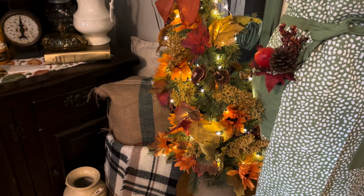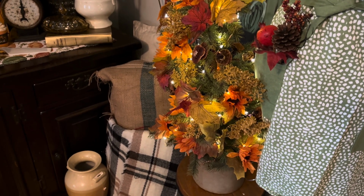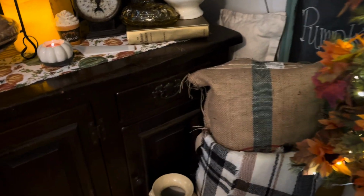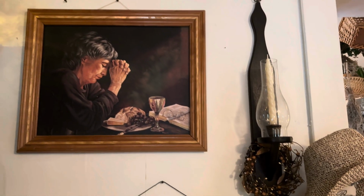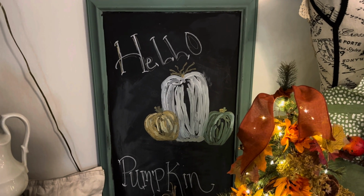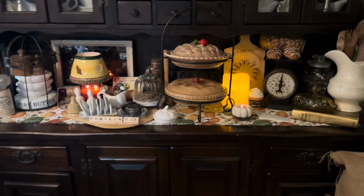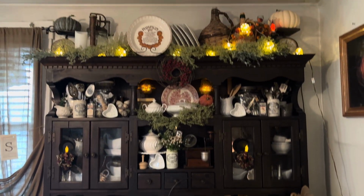I just put out this, sorry, I guess it's kind of hard to see, but it's a tree, a primitive Christmas tree. And I decorated it for fall, and I just plopped it in a crock. And then here I just have a candle sconce, a photo, and then my youngest son's girlfriend drew that on my chalkboard for me. I've decided this year on my hutch, which I just picked this up. This hutch is massive, and I got it for $50 off Marketplace.